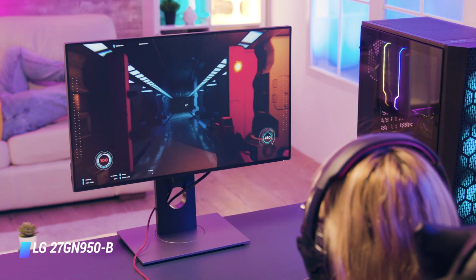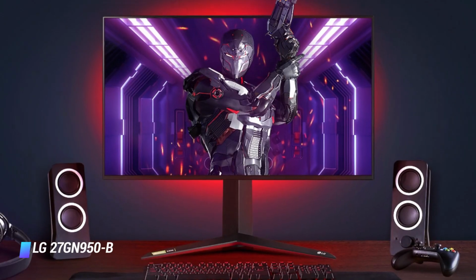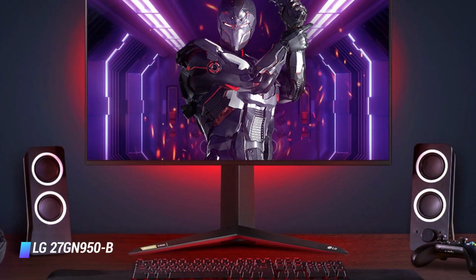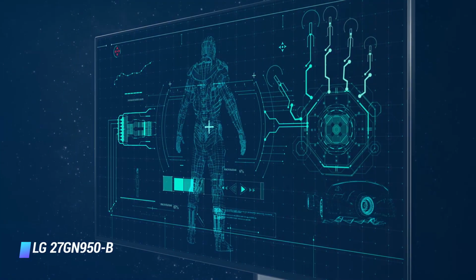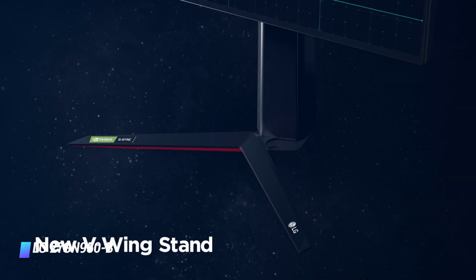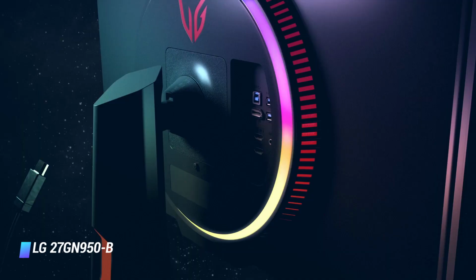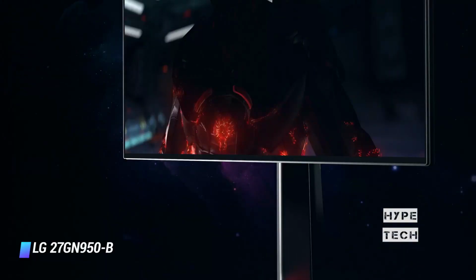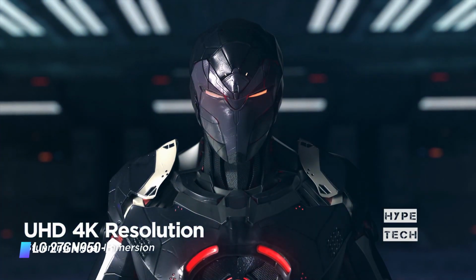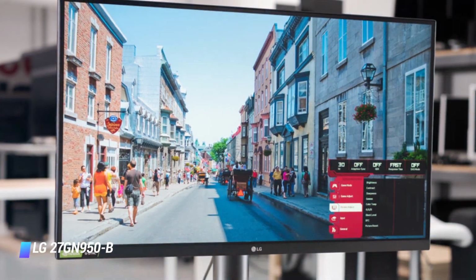However, there are limitations, as its 144Hz refresh rate can only be achieved over a DisplayPort connection, which the Xbox Series X doesn't have. This means you can only get a maximum of 60 frames per second in games, making it more suitable for those who prefer to play in the quality mode. However, the LG 27G9 950B got our interest due to its exceptional response time.